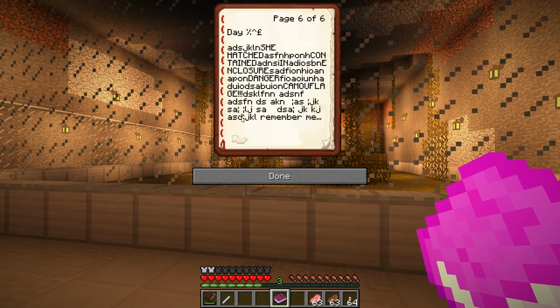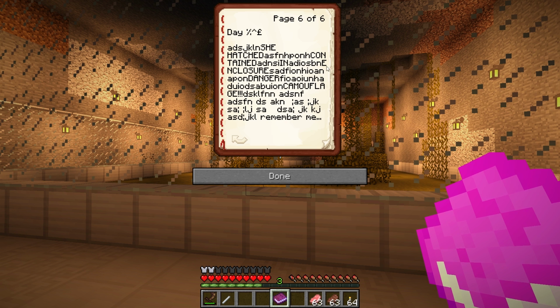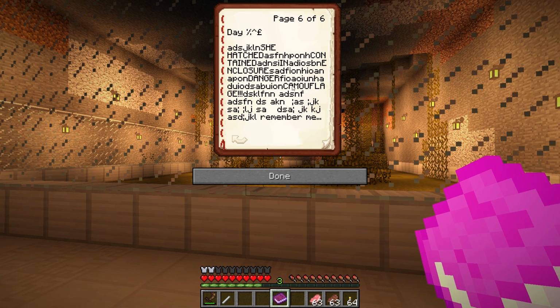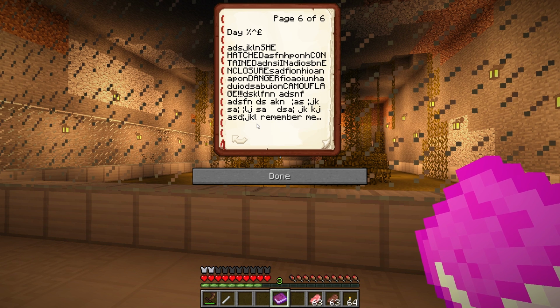Day... She hatched! Something contained! Something enclosure? Something danger? And camouflage! Remember me. So they were attacked. Oh my god. Day percentage up pound.